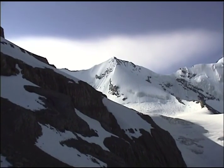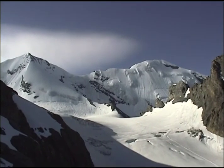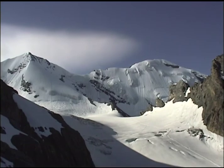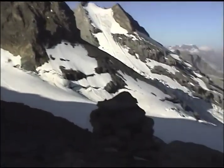It's nice to be back. Oh, there's some big peaks. There's people up on that ridge there, along the jagged part of it, climbing up along the ridge. And here we are.